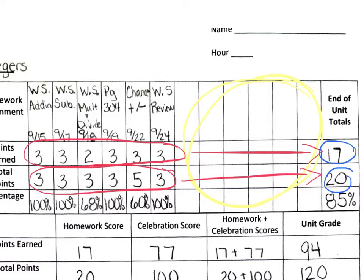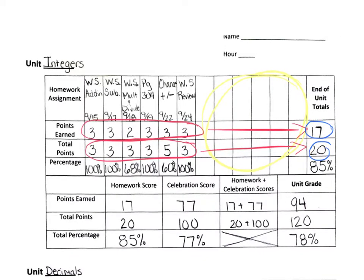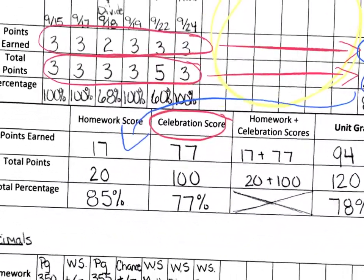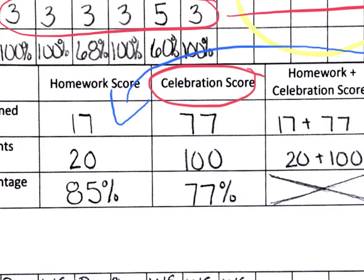Then when we take the test, we would go ahead and take our points, our end of the unit total, and move them over here. That was our homework score, and we call our tests celebrations. So we have our celebration, and we would get that score back, and now we're just looking at this portion of our grade tracker. So we have our homework score, which is an 85%, and let's say we got a 77% on the test. That's 77 out of 100.